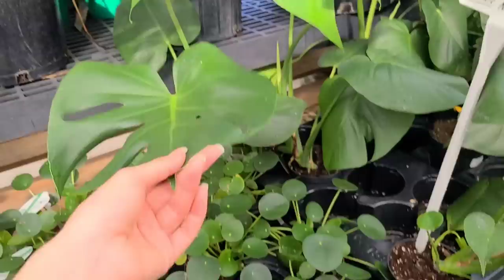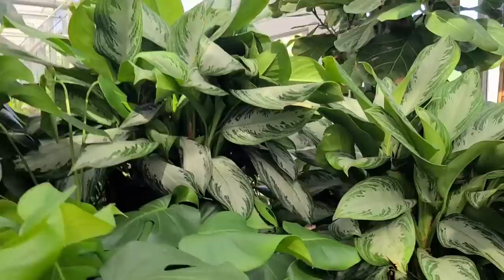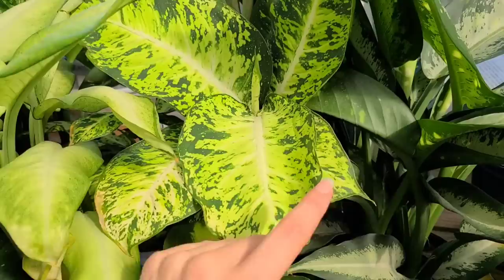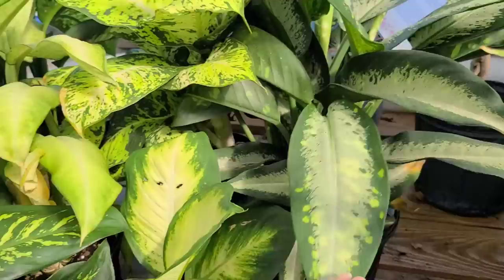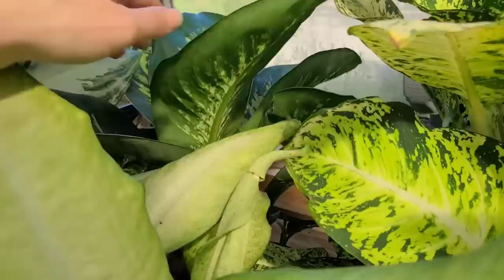More massive monsteras over here. Like, they have some really gorgeous ones. Look at how big that is. And then, yes, this is an Aglaonema. This is the Silver Bay. That I do know, right? This is $130 for this massive thing. And then these are Dieffenbachia. So the Dieffenbachia leaves are not shiny. This one's really cute. And the Aglaonema leaves are shiny. This is an Aglaonema, this is a Dieffenbachia. I tend to get them confused when they're not side by side. Do you know what I mean? And they look different, but they're not.